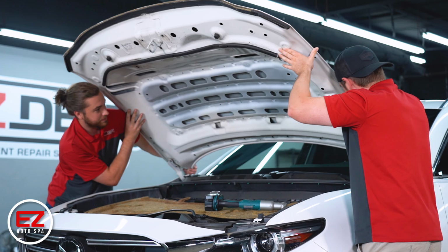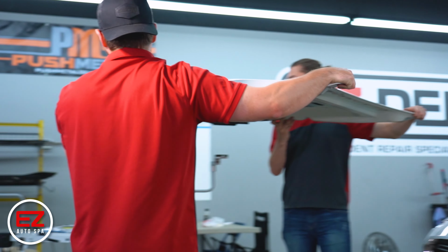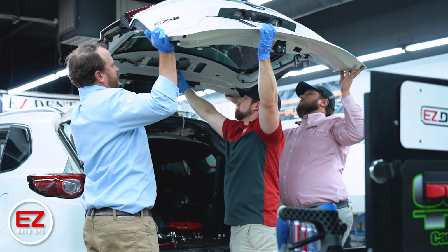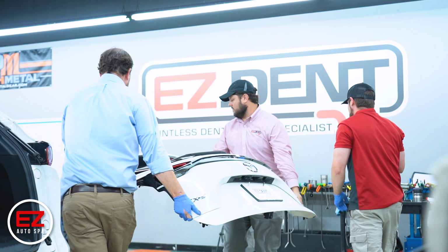We diagnose every single part that's damaged. We order parts that need to be replaced using OEM, that's manufacturer's parts, for replacements. And then we're going to label and put all the parts that we take off the vehicle to the side.